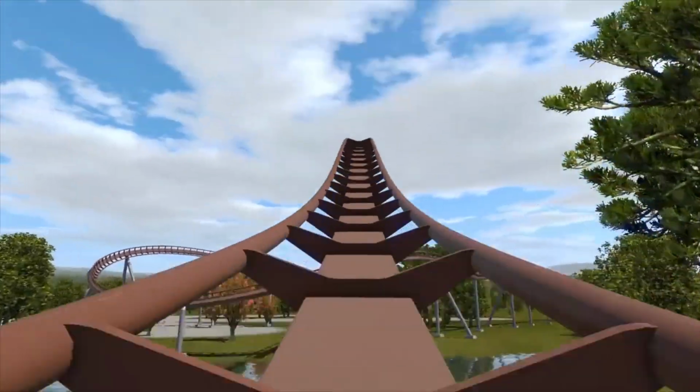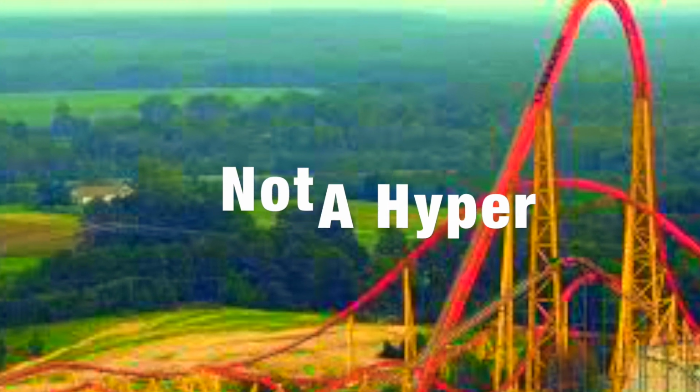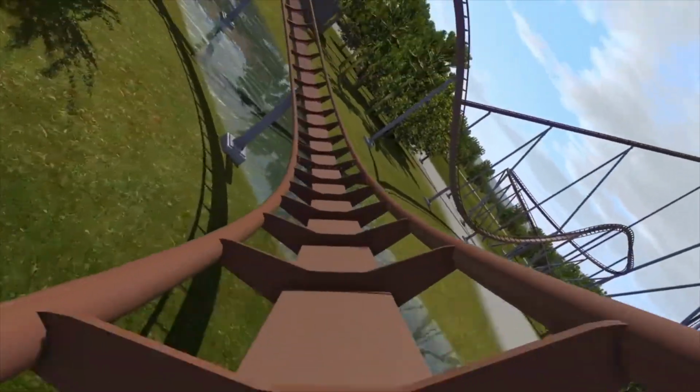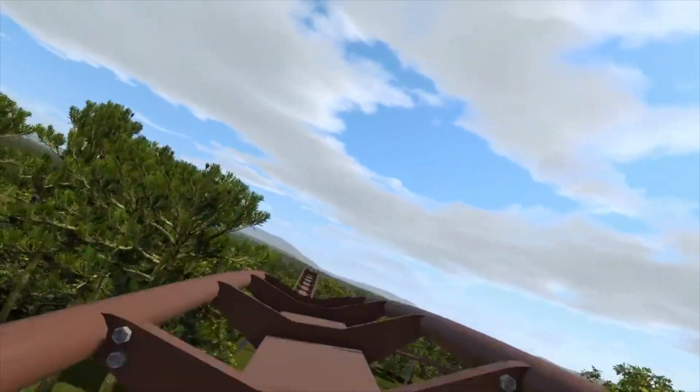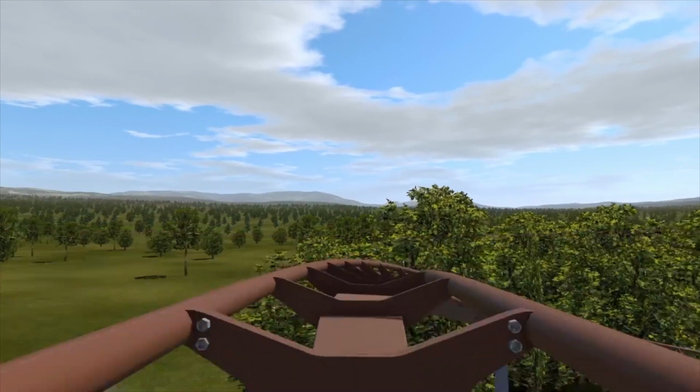Okay, I keep saying this, but Intimidator 305 at Carowinds does not have that much airtime, but that's your average B&M Hyper. You're getting airtime on those hills, but you're not getting insane amounts of airtime.